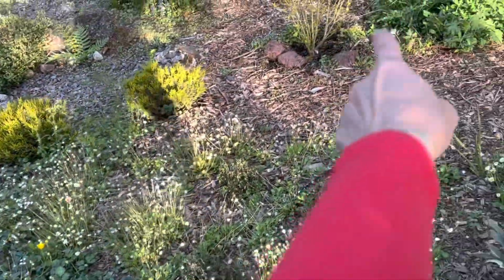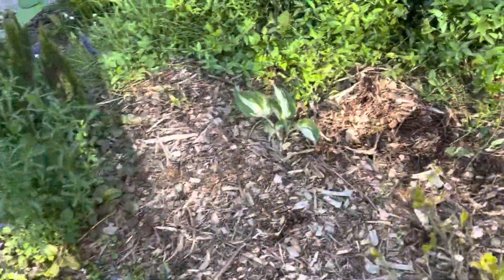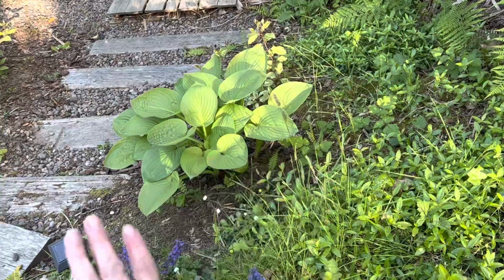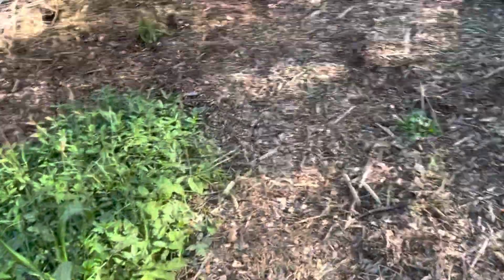And we even have new growth on that Rose of Sharon, and I forgot to show the hostas over here are looking gorgeous. This is the Fire and Ice. That is a mystery hosta, but it looks beautiful. All right, so then this is the newer area.